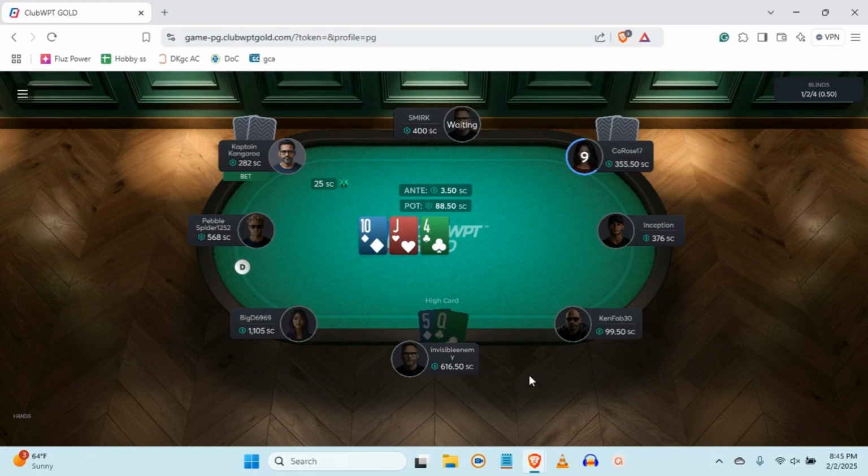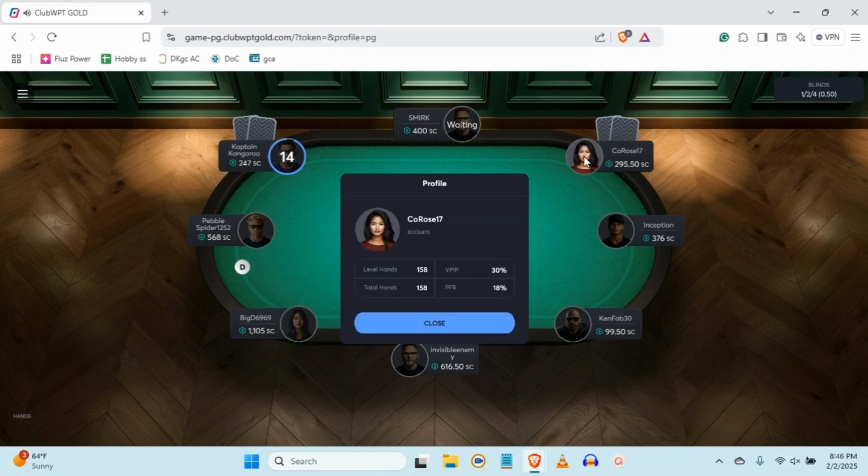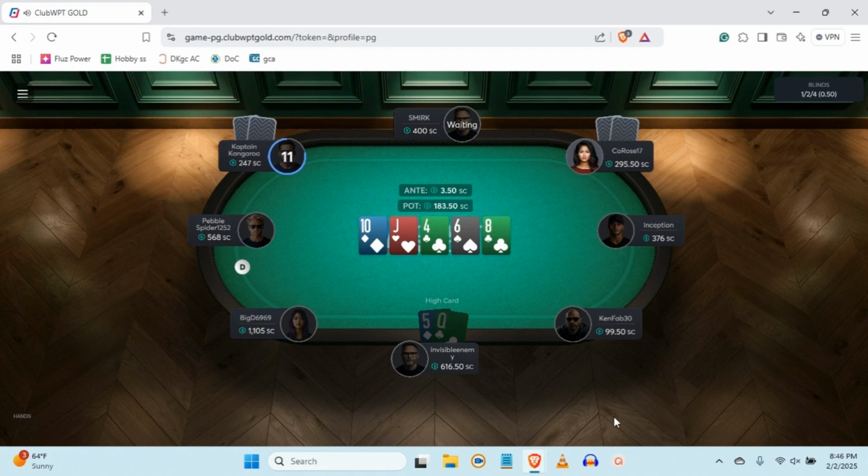Kangaroo leads $25 into this $75 pot, a very small size, and probably not a play to do because Co-rose is very likely going to have the pocket tens, pocket jacks, queens, kings, aces, ace-king, ace-queen. It's going to call. So I don't think Kangaroo is going to get too many hands to fold. And Rose is 30-18, a little bit on the tighter side, a little bit looser on that VPIP, 30% and 18, a little bit of a gap there.